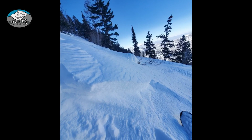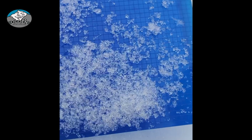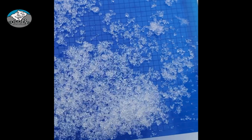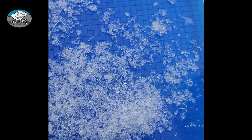At this point, we're mostly seeing superficial snow. The next photo is of the facet layer that would be from the November facets, and at this point, I believe it's mid-January, and you can see they're starting to round out a little bit.